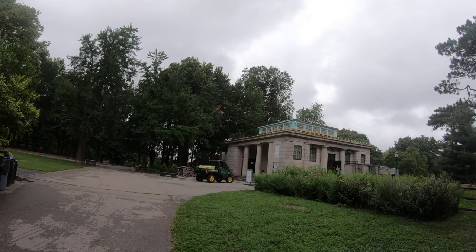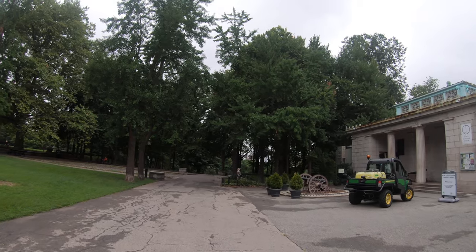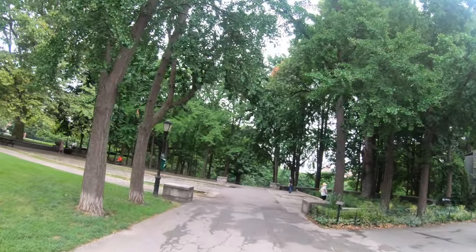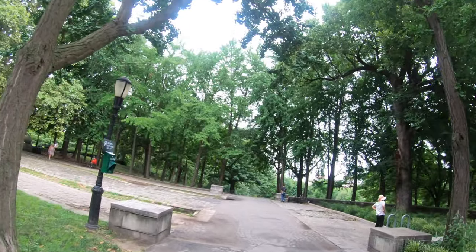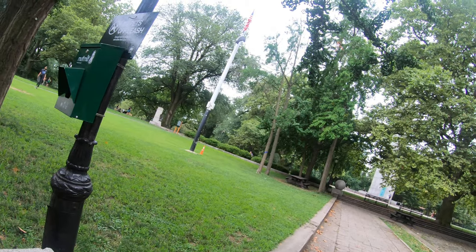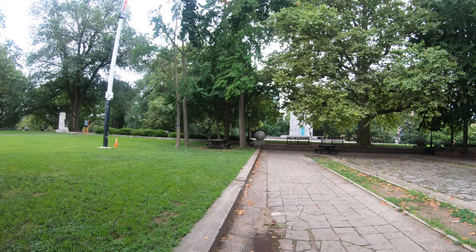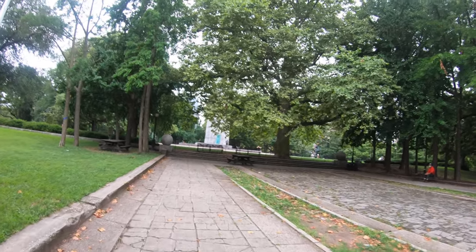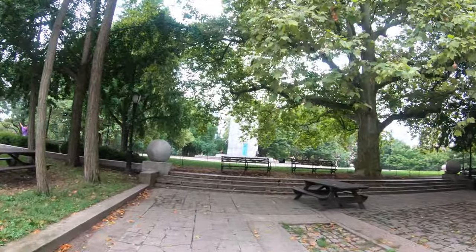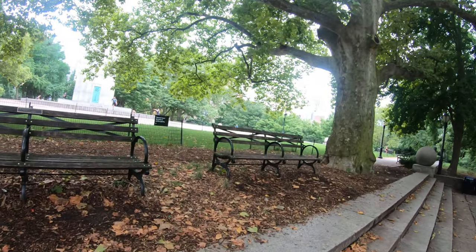There's some historical significance to this park, which if I find a good informational plaque, I'll talk about a little bit. Fix my backpack here for a second. Black dog. See how you get through here.